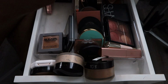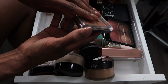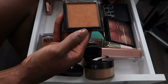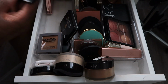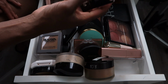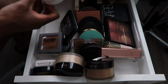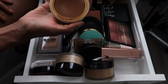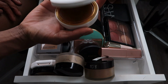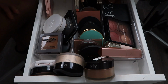So my mom will get Makeup Forever. She'll get Fashion Fair. This NYX Can't Stop Won't Stop, I never used it, so that is going to go away as well. I think this might be too dark for my mom. Yeah, I don't think that'll work for her. And then I've got this. I love this stuff. This is the best green foundation I've ever used. So this is very unique to my collection, so I will keep that.